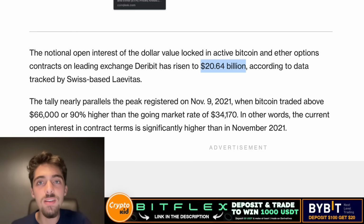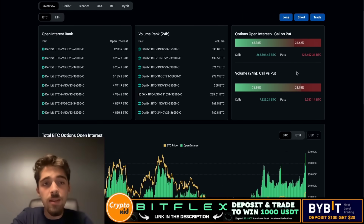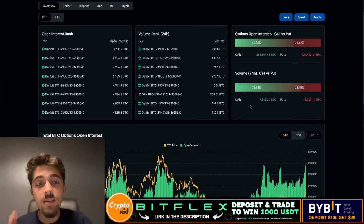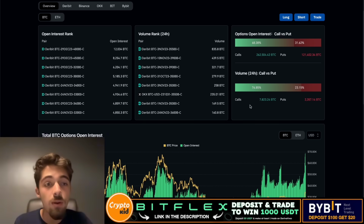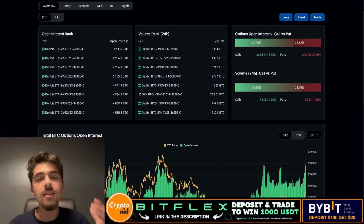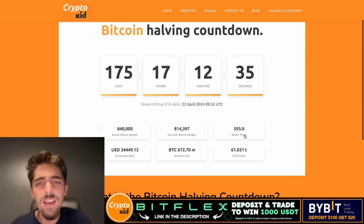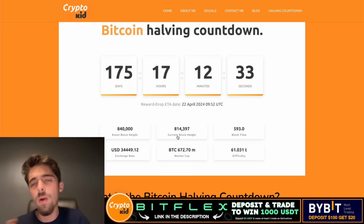So institutions are fueling this Bitcoin pump, and if we see the call versus put ratio, we're at a 76.85% to 23.15% call to put ratio in the past 24 hours. So people are expecting Bitcoin to increase. Now, why are they expecting it to increase? It means that institutions are expecting a massive pump to come around after either the ETF or the Bitcoin halving, which on CryptoKit.com, by the way, we can see is in around 175 days. This data can change, by the way, it can vary on different websites.